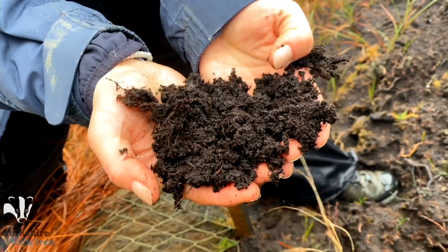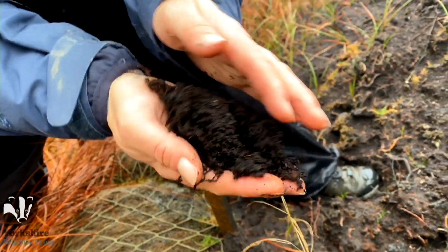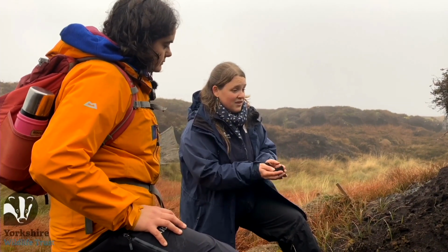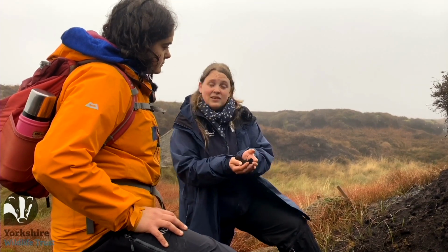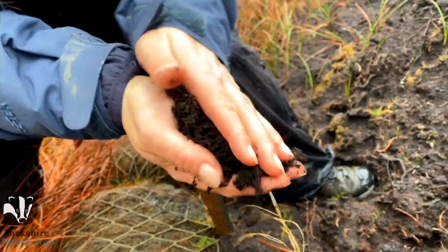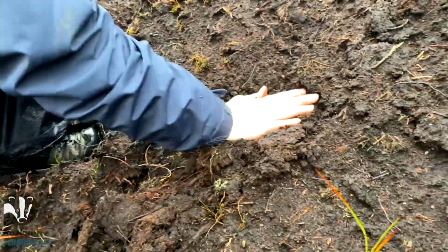So you see here, there's bits of plants in the peat, and because they haven't decomposed, they're obviously full of carbon, because that's of course what plants are made of. And so the peat is pretty much just carbon and water. So that's all it is, and why it's so important we keep it all in the ground.